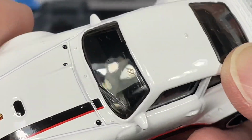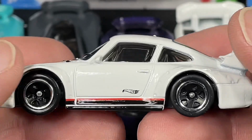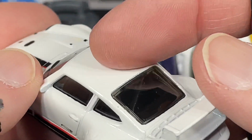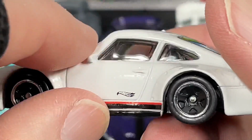We do have a big wiper there. Mirrors on the side. Door handles are painted over. Nice stripes on the bottom here. Hot Wheels logo on the door. Little antenna on top here. You can see right inside. Pretty clear. All the windows are rolled up.